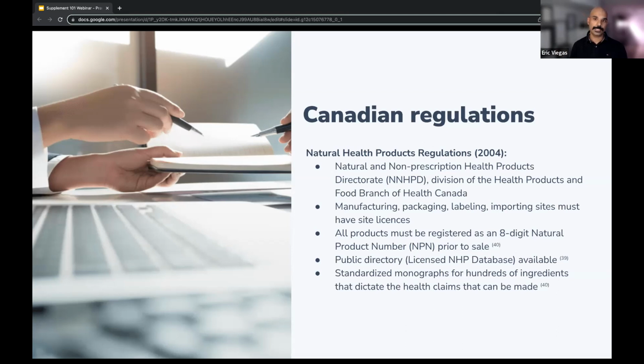So Health Canada acts as a barrier to the market. They evaluate label claims, they evaluate research, and they give those approved products NPNs. Now, the US actually might be following suit soon in that respect, because the FDA has proposed their mandatory product listing database, which is somewhat similar to the NHPD.